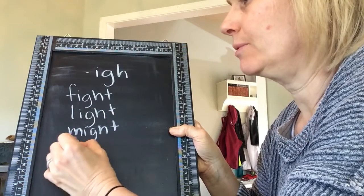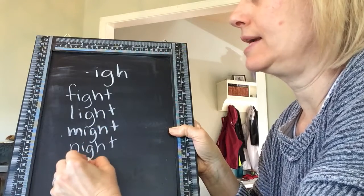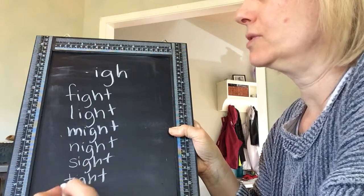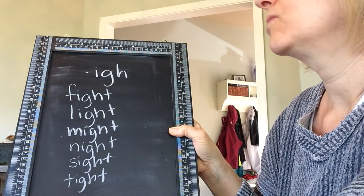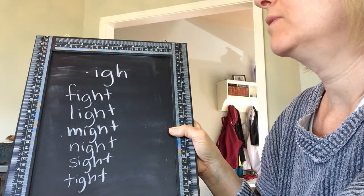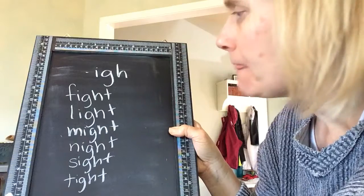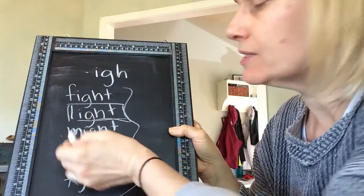Fight. Light. We already have might. Night would work. Sight, like he has good eyesight. Tight, like my clothes felt too tight. White, spelled differently. I think that's all I can think of right now. If you think of more, you can email me, okay? All right, so of these words, which would be the easiest one to draw? I kind of think light would be the easiest one to draw.